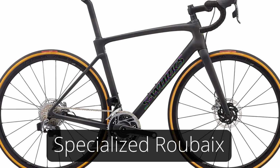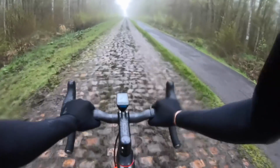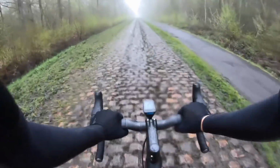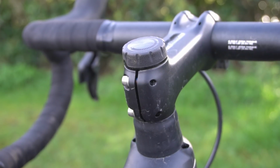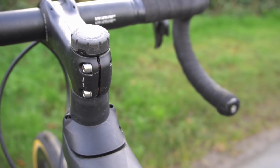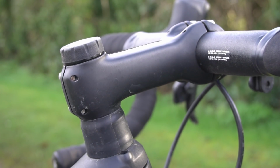Let's start with arguably the bike that kicked off this whole category all those years ago. The Roubaix, named after the most iconic cobbled classic bike race, was first launched in 2003 and has evolved a lot during that time. Gone are the Zertz inserts, and in came the novel Future Shock spring, which isolates the handlebars from a lot of the impacts that come through the front wheel and into the handlebar.